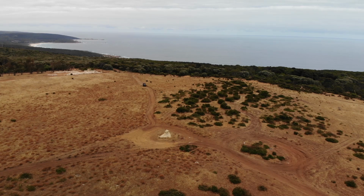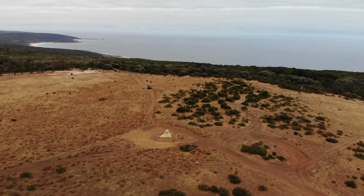Little spot up here off the main track called Mount Duckworth. Mount Duckworth. Now, can't count the number of evenings I've spent up here with my dog and a sneaky beer. If you do come down this part of the world and you're going to drive Three Bears track, do pop up here and have a look, but look after it. Don't do donuts like a bunch of dickheads have been doing up here.